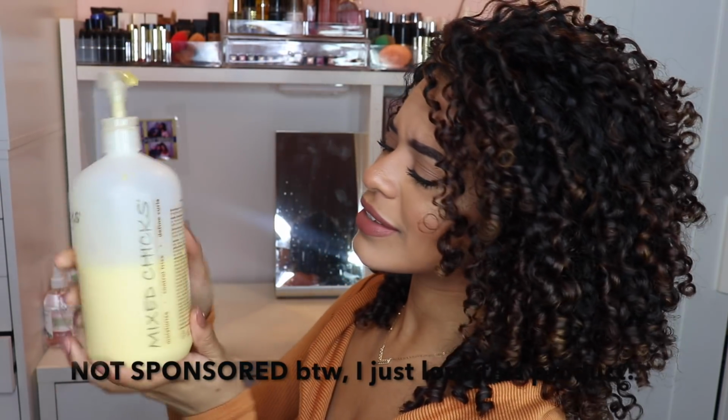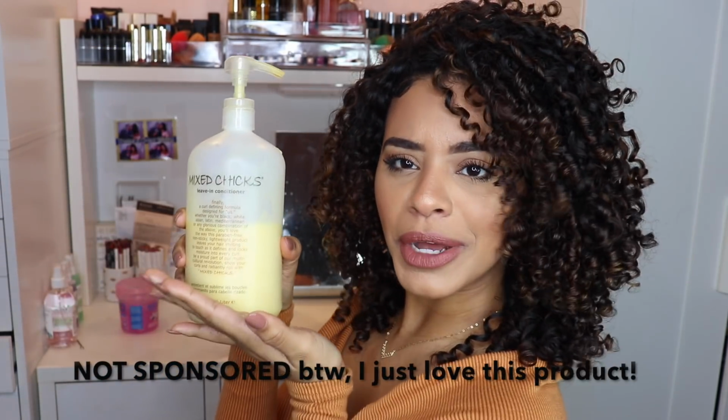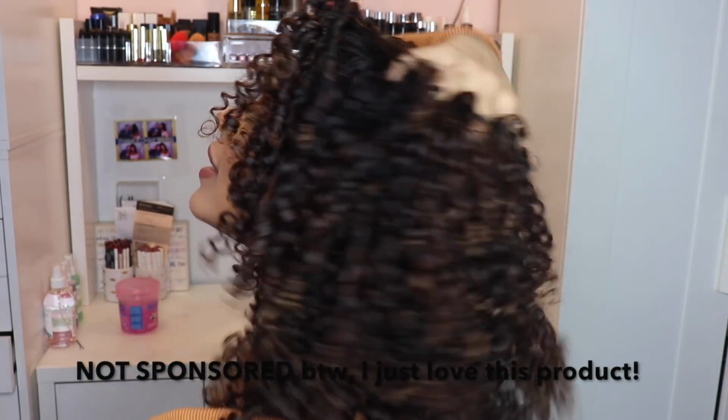And this is what my hair looks like. This is one product. The Mixed Chicks Leave-In Conditioner. And this is why I love it so much. You could never tell. I just used one product.